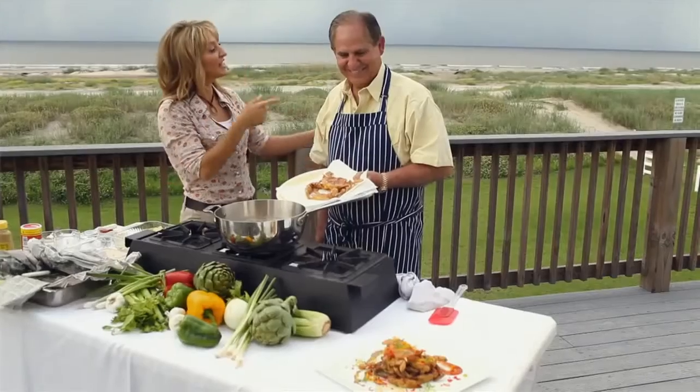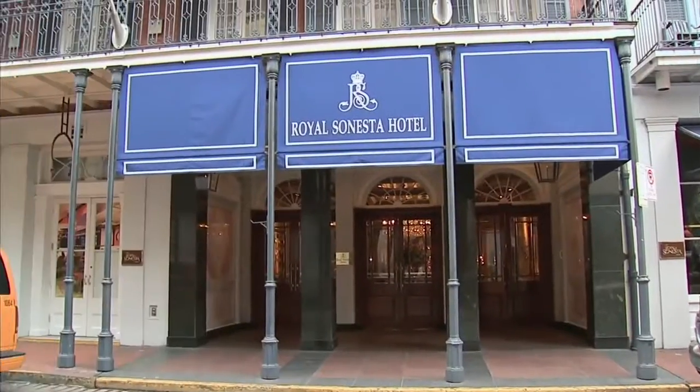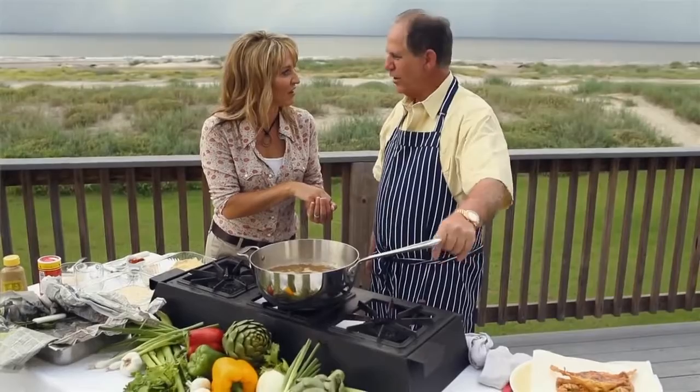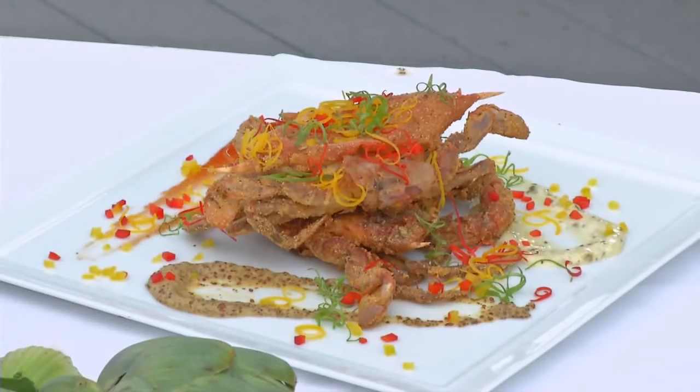Oh, I love it. And listen, your restaurant's going to open in the next year. That's right. Restaurant Revolution on Bienville in Bourbon in New Orleans at the Royal Sonesta. In the center of everything. We wouldn't open without that. We'd wait till crab season. This is great for Christmas too, huh? Oh, wow. You kidding me?